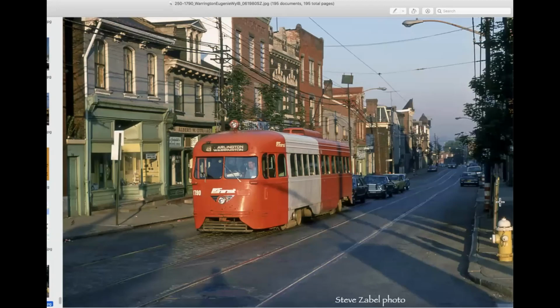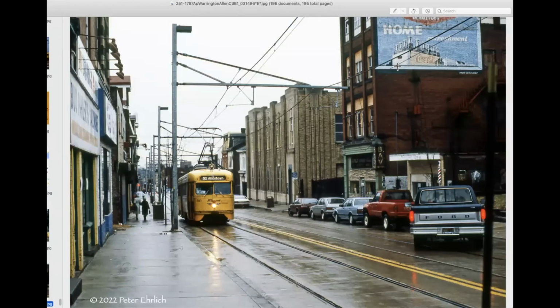Here's what Warrington Avenue looked like in 1980. This is long before the line got rebuilt. Now, you see how very pleasant the overhead is, the standard way of hooking up overhead to street light poles and other poles. Very, very charming scene. And then Pat rebuilt it to look like this. You might as well run a GG1 locomotive on this street.